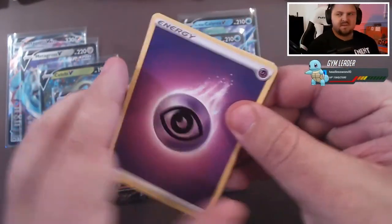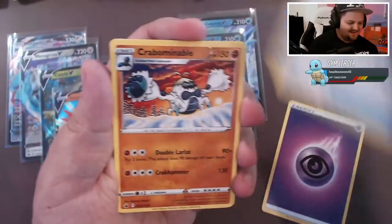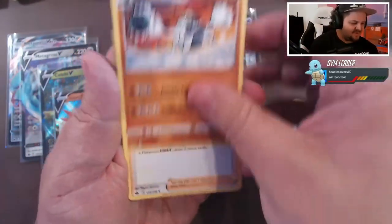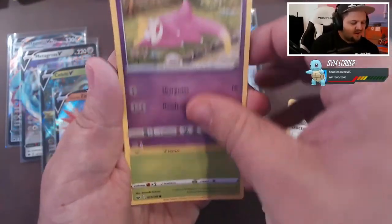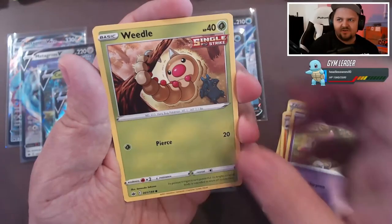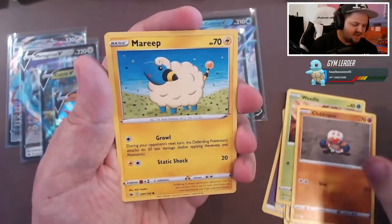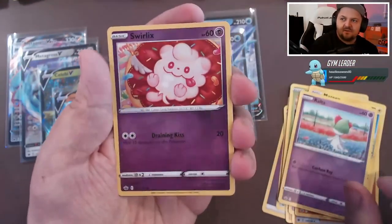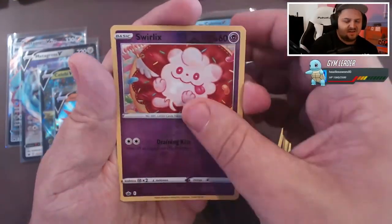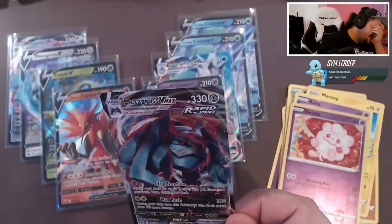Okay. Damn, I didn't even guess it's psychic though. Rugged Helmet. Popeye Arms, Scrub Abominable. Doctor, Doctor. Galarian Slowpoke. There's Weedle doing a chin up. Clobopus. Tiny, tiny, tiny Clobopus. Mareep. Ralts in a Field. Reverse Holo Swirlix. Gonna suck the life out of you. And another. My God.